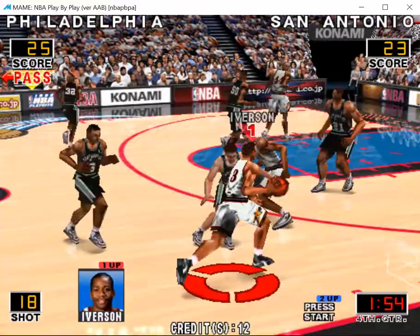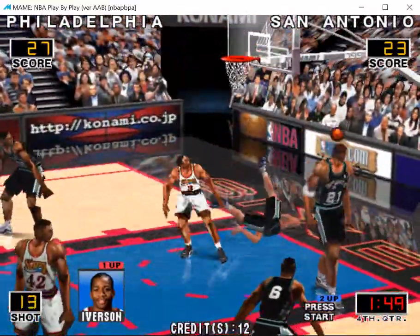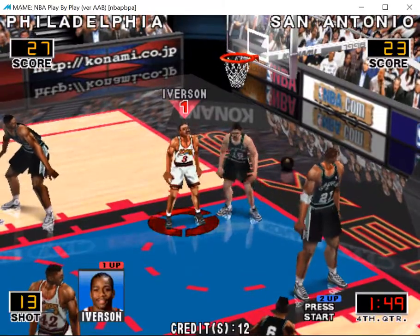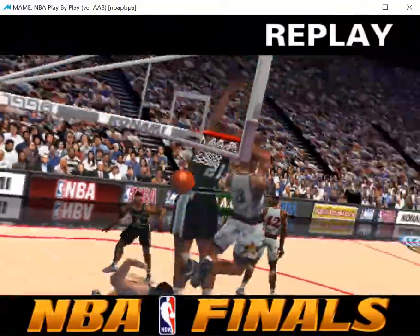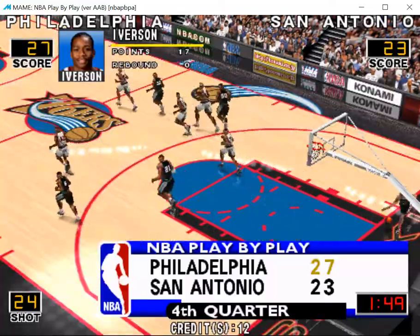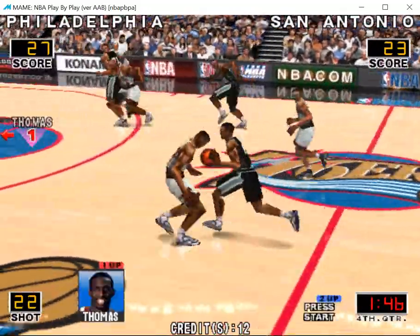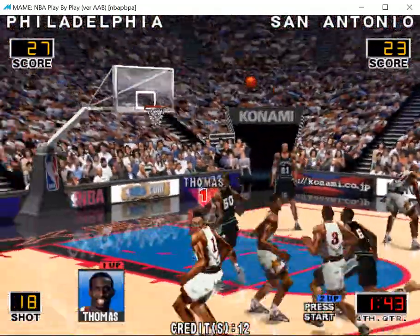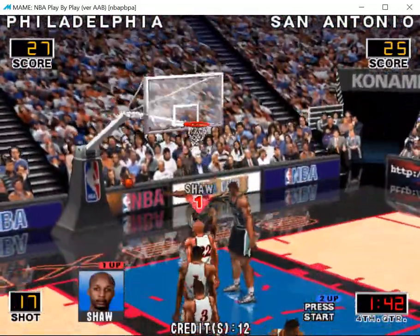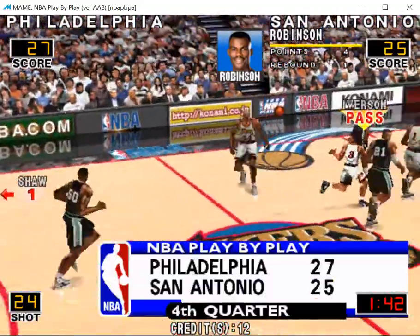Iverson from Shaw. Here comes Allen and Iverson. He's Del Negro down the floor. Oh yeah, he's getting hot now. Now, let's get back to the game. The Spurs are trailing by 4-4. Robinson slams it in. The Spurs are behind by two.